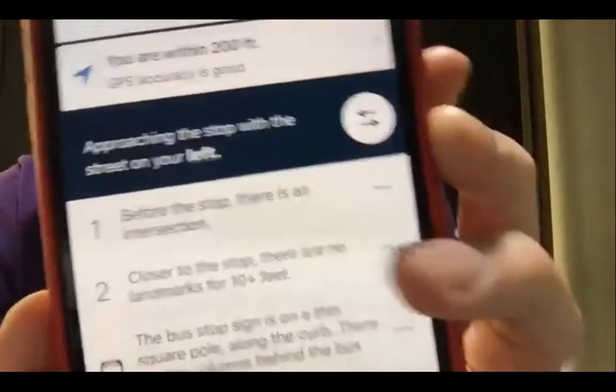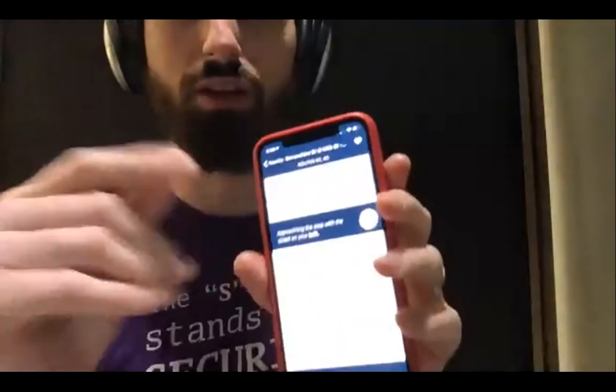So iOS has this technology called VoiceOver. It's a screen reader. I believe it was introduced in 2009, and it allows people with visual impairments to use the device even though it's a touch screen and you don't get any tactile feedback. So I'm going to turn on VoiceOver here.